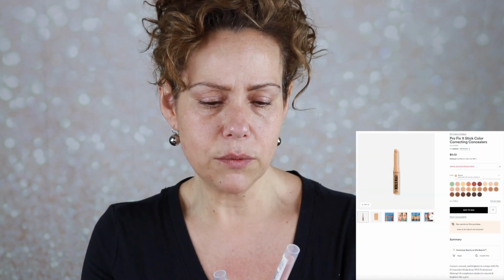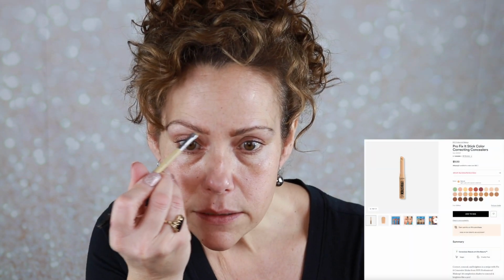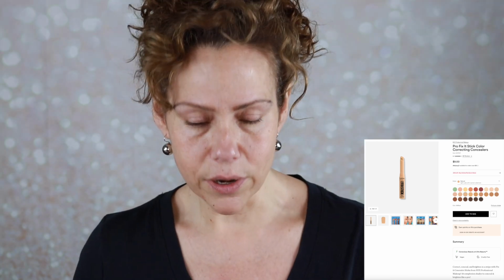Next, I'll talk about these new stick concealers from NYX. They are the Pro Fix Stick. I've been hearing some good things about them. I could not wait to get my hands on them. I picked up two different shades. This one is 06 Natural and this one is 02 Pink. I'm going to take this natural one and use it to clean up my brows. I'm just going to take the brush side of a spoolie. All right. It looks like it is covering well.